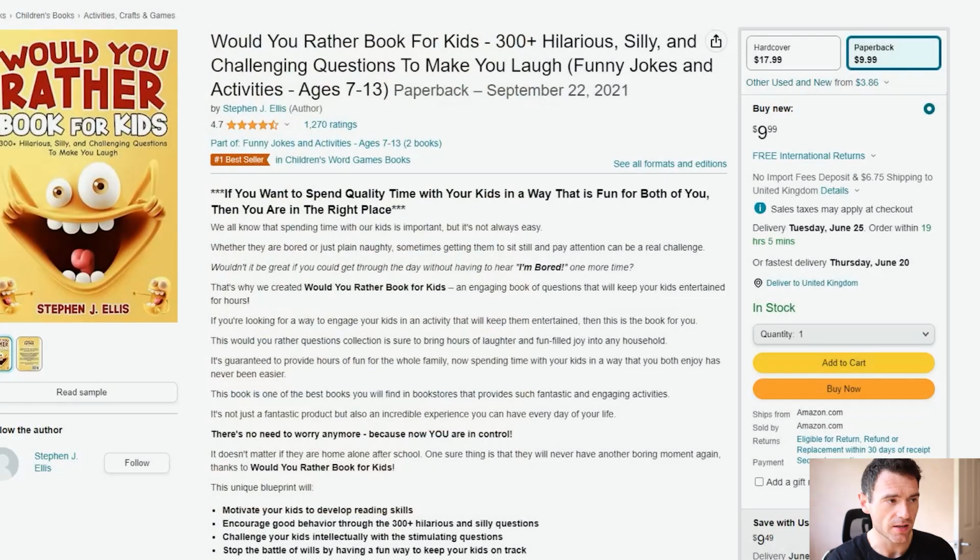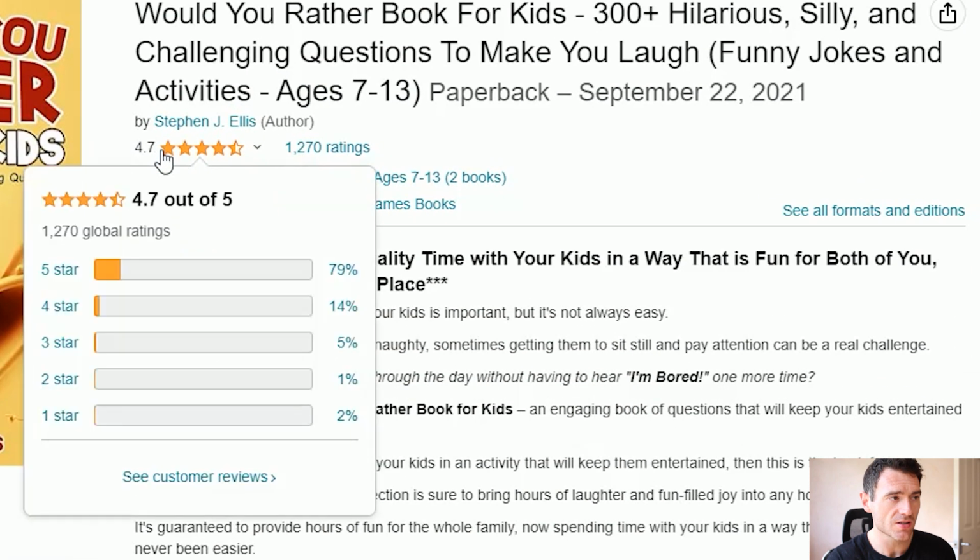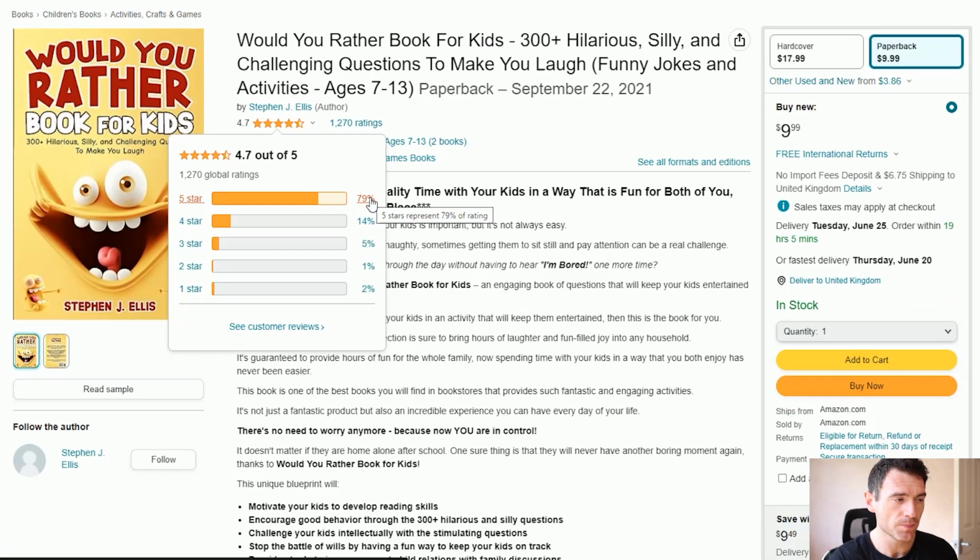Coming back to the book though, it's got 4.7 stars out of 1,270 ratings. And you can see the majority of those are 5 stars, almost 80%, and the 1 stars and 2 stars are very minimal. So when one of your books takes off and sells really well, the thing that's going to stop it hitting these heights is if it's not good enough quality and you start getting some 1 and 2 star reviews.